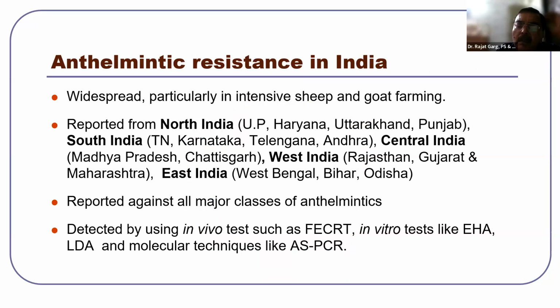Now, regarding anthelmintic resistance in India, it is a widespread phenomenon nowadays, particularly in intensively managed sheep and goat. Very few farms are left where this problem is not there. However, in semi-intensively or extensively managed sheep and goat, the problem is still under control. It is not that rampant. But in the organized sector, in the intensively managed farms, it is a big problem. It has been reported from all the states, in North India, South India, Central India, all parts of India, and against all classes of anthelmintics.